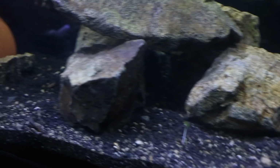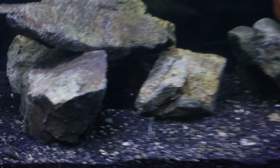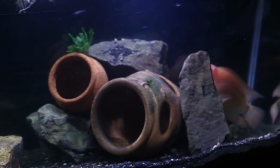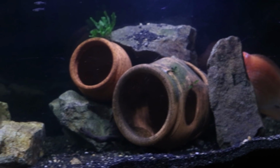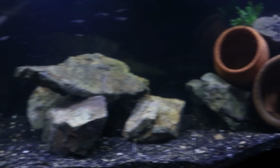Right now, I'm looking for them, and I can't find any of them. There's two of them in this tank, and let me tell you, these fish are extremely aggressive. Now, hybrids in general, hybrid fish are some nasty fish. I've dealt with a lot of different hybrids, and I know that with mixing two fish, a lot of times you get the worst of both fish.